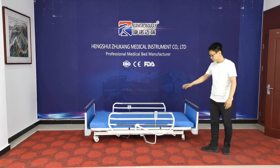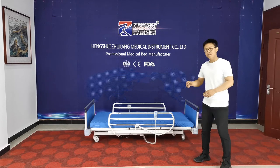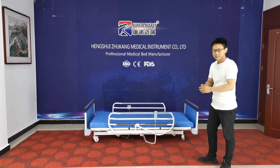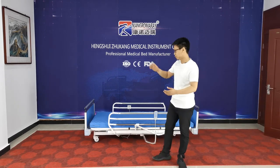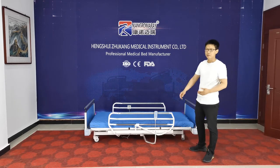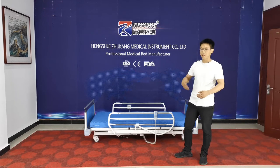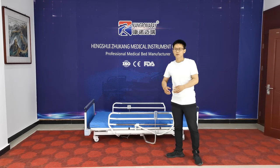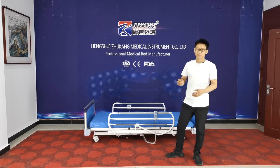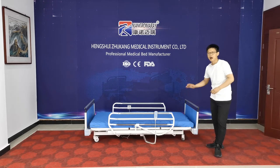So the three function bed is very high grade for the developed countries. If you visit our factory, we can customize the head and foot boards, side rails and all of the materials to satisfy different markets. For example, we also have some other simple styles for developing countries like the Middle East, South Asia and Southeast Asia. So this one is for the high grade market.